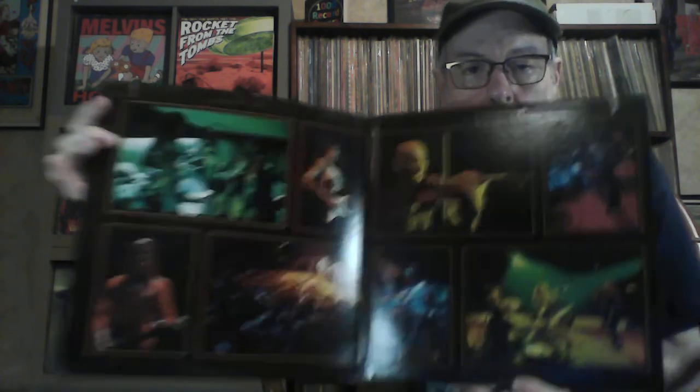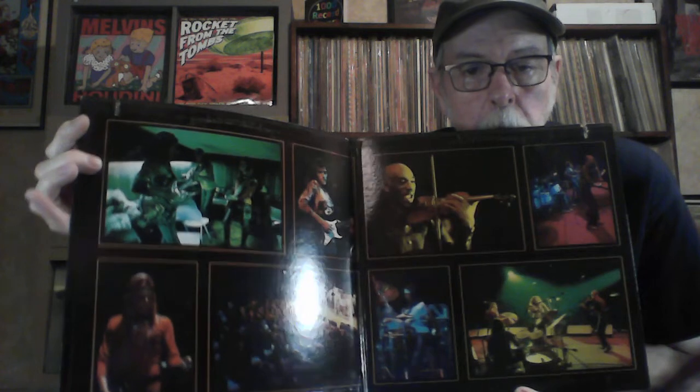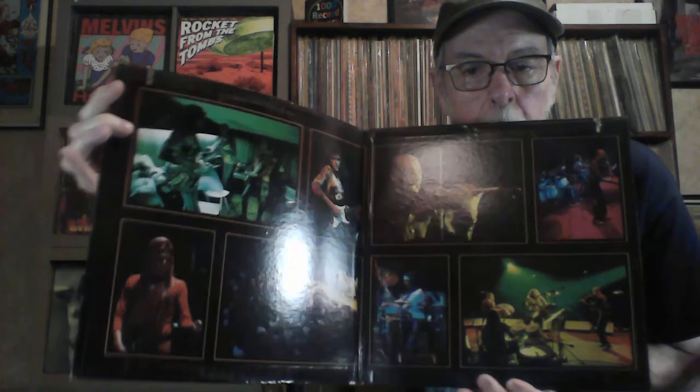Up next, this is one of my favorite bands. I know I say that a lot about a lot of bands, but this is Hot Tuna Burgers. Really good acoustic based country blues. Got Papa John Creech on violin, just fantastic stuff. I love Hot Tuna.